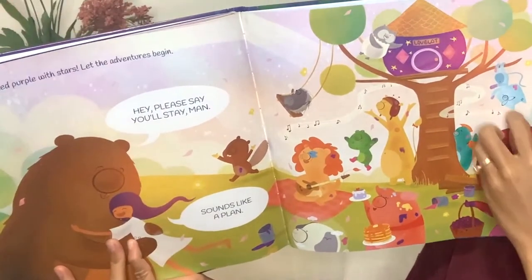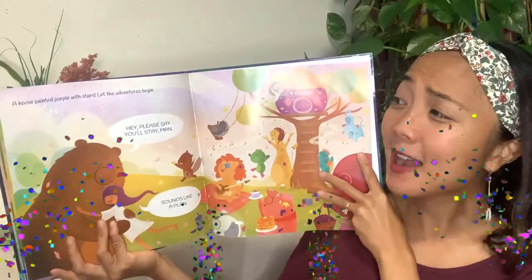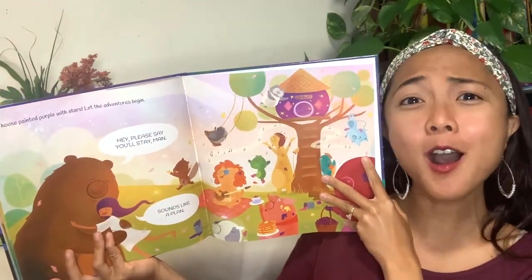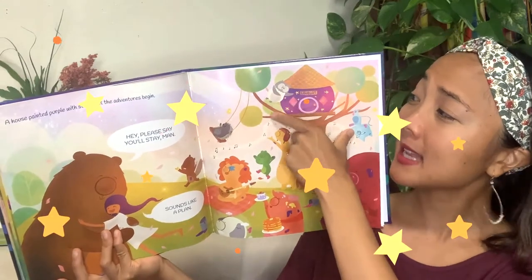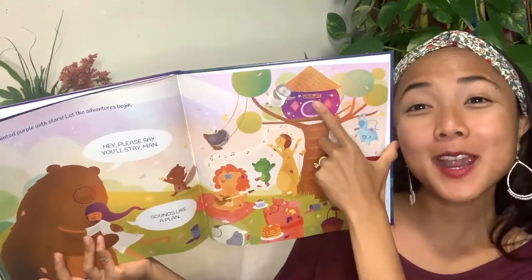Oh, it looks like, what did they build her? A house painted purple with stars. Let the adventures begin. Oh, my friends, it looks like a space house, right? It looks like space with the stars and the purple sky. It has your name right here, Lovelot.